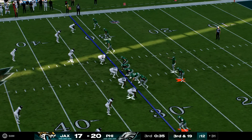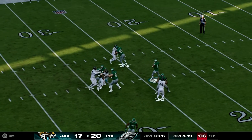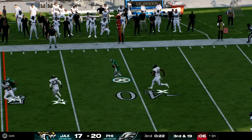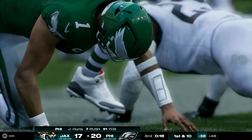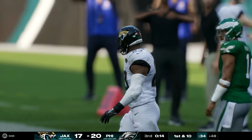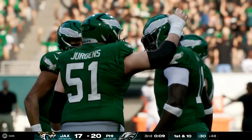Work to do following the sack. It is 3rd and long. A shotgun snap now to Hurts. He'll try to run for it. And he's going to be taken down on the other side of the 50-yard line. Well, 3rd and 19, no problem. They pick it up on 3rd and long.